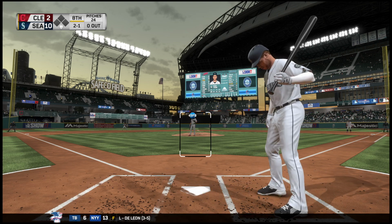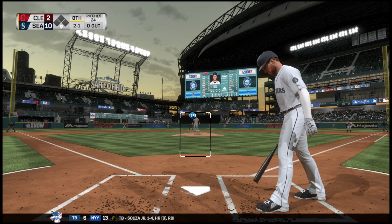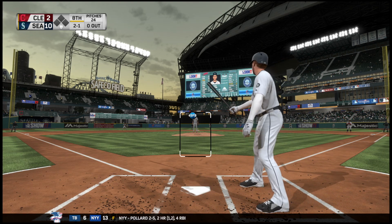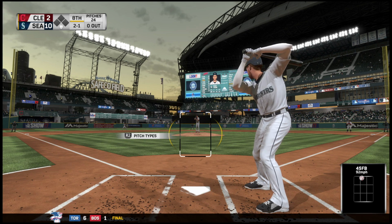2-1. Wow, it just doesn't seem like he's being as aggressive as he was before he gave up that home run. Was throwing the ball great. Now it seems like he's a little bit more tentative throwing the ball across the plate. Bases are empty here, nobody out.